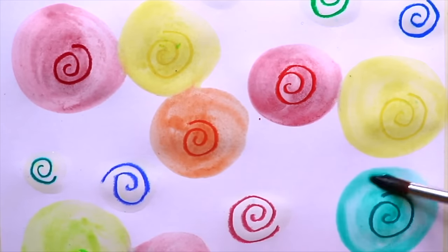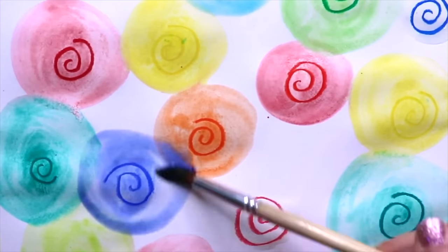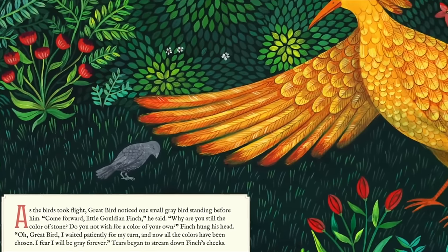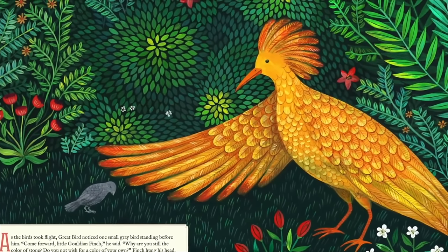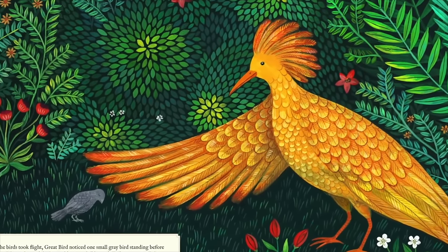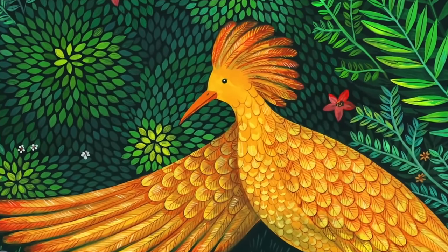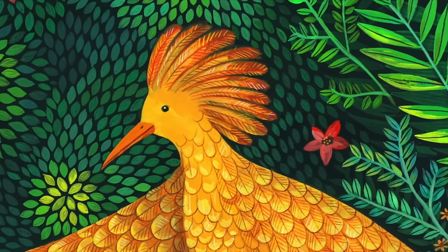But Rainbow began to grow weary from her hard work. Her colors began to dim until, finally, every last drop of color had been used. As the birds took flight, Great Bird noticed one small gray bird standing before him. "Come forward, little Gouldian Finch," he said. "Why are you still the color of stone? Do you not wish for a color of your own?"